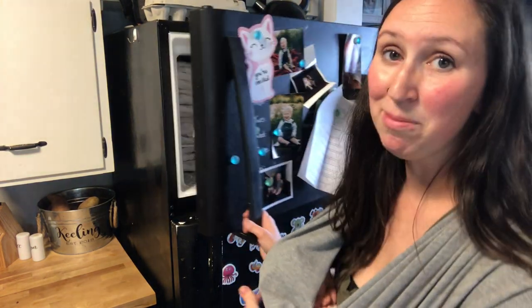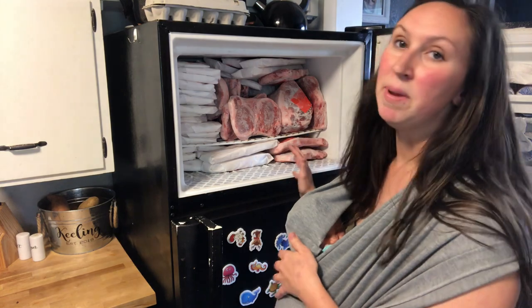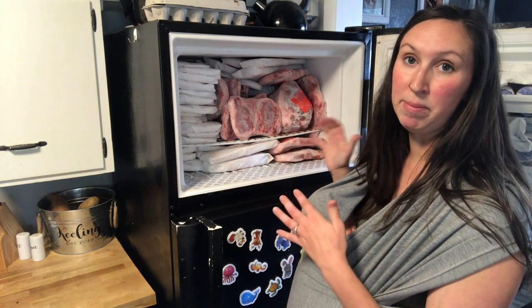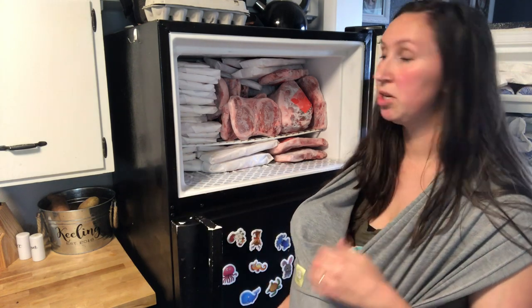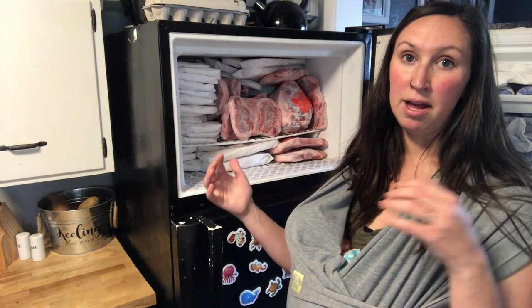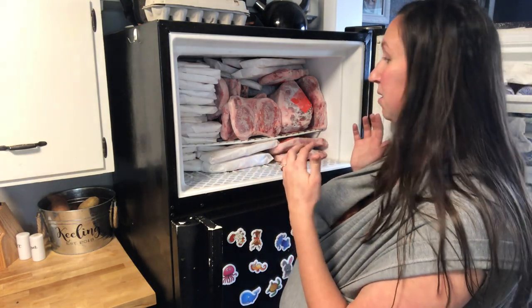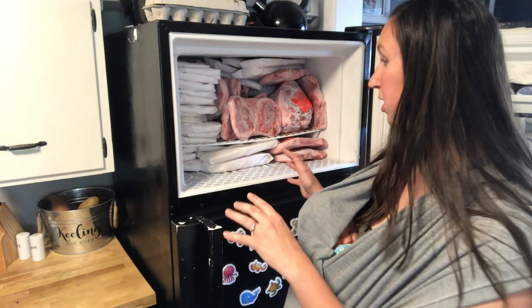Perfect. I am pretty impressed that I was able to do this. But I just want you guys to keep in mind that this all depends on the live weight of the animal. So my half of a pig is going to be different than my parents' half or one of our other customers. It all depends on the live weight, which is reflected by how much meat you're able to take home. And also this is maxed out. There is no way you could put anything else in this freezer.